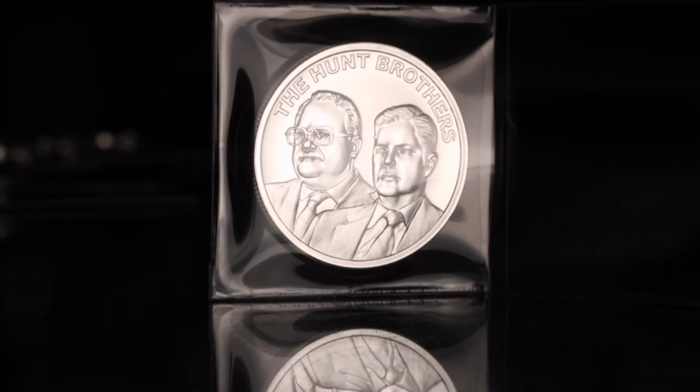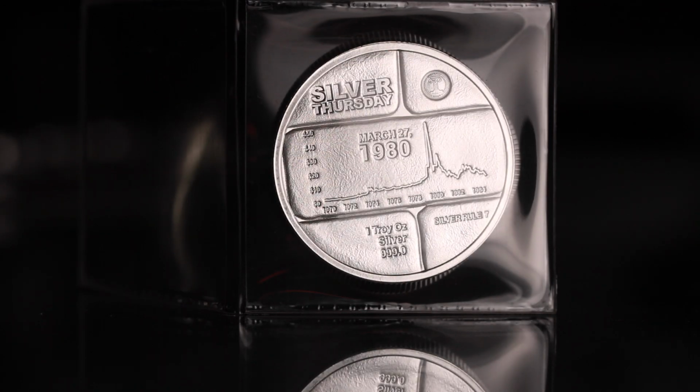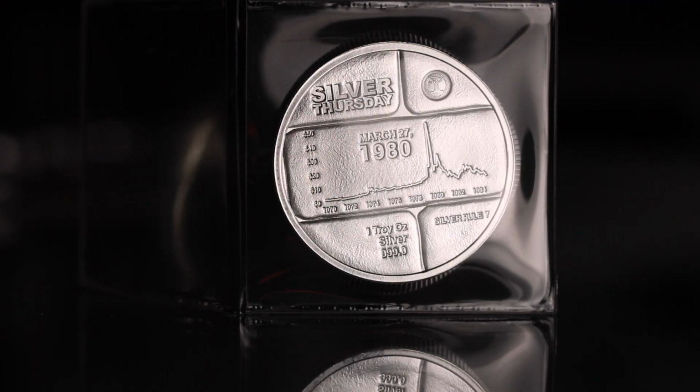And as a result, the price increased significantly. It got up around $50 an ounce and then suddenly crashed significantly when they were unable to meet some margin calls, and subsequently they were charged with market manipulation charges. So on one side of the coin, we've got the brothers Nelson and William Hunt, and then flipping over, you've got a silver chart there depicting the spike that they were allegedly responsible for in the markets back in the day.